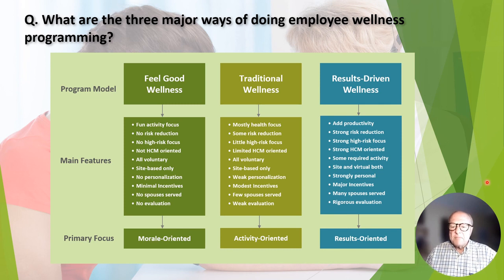Now let's look at the main features of each strategy or program model. Let's start with the feel good, and what you see here is essentially a focus that goes across the main features box for each of the models. Our feel-good model has the following main features. It's fun activity. It's usually getting people together and they enjoy it. It has very little risk reduction, very little high-risk focus. So we don't work with people with multiple health risks, but we're essentially just offering fun activities around wellness.